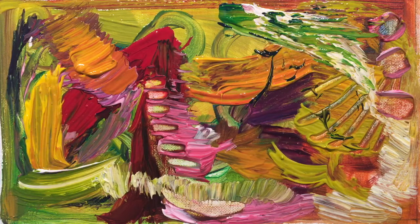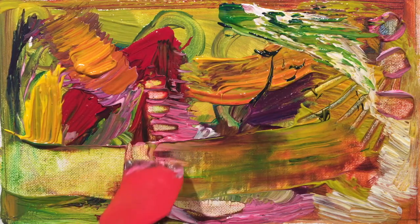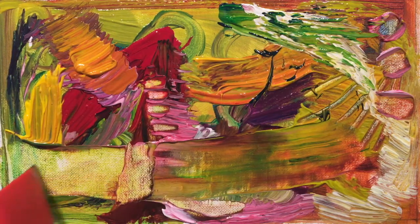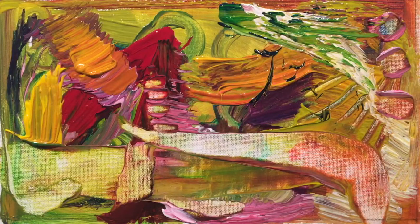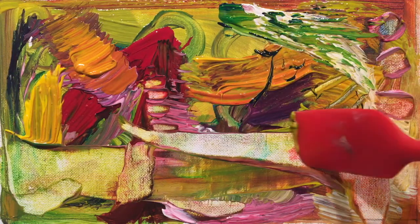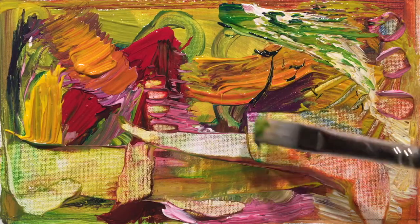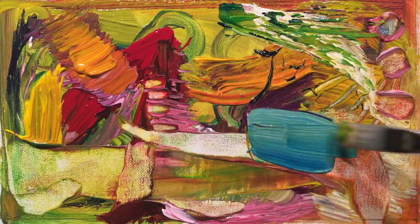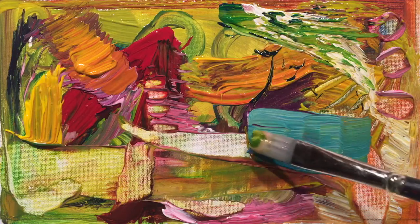I'm kind of being gentle here, but I don't have to. I can change things up quite a bit and see what happens. And what happened there is it created this nice greenish yellow just in that underpainting, and maybe bring in something new, see what happens there. That was nice. Nice blue in there.